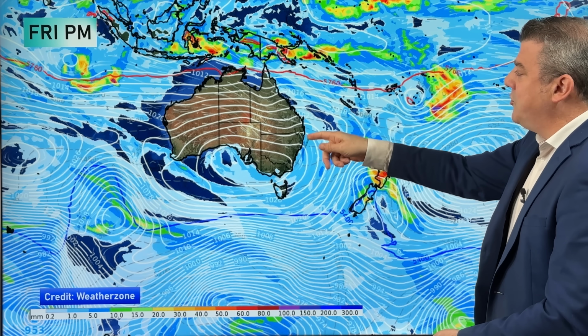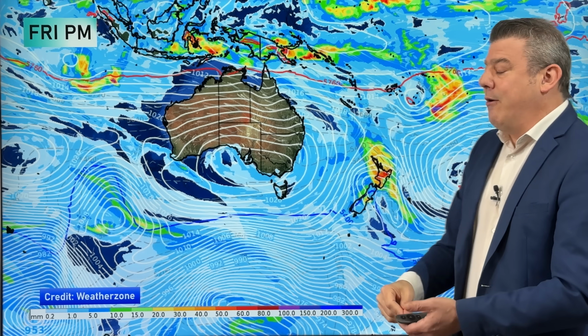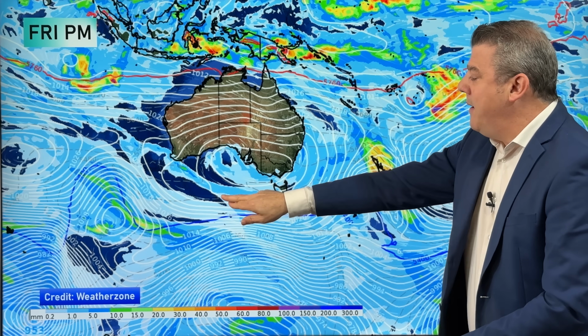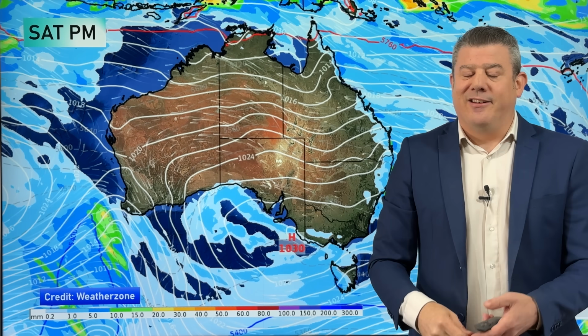We do have coastal showers in New South Wales, some parts of Queensland, not many, and around South Australia, Victoria and Tasmania, just a few coastal showers. Nothing too much in there, nothing in the way of thunderstorms, just light winds for these areas to the south and the southeast, although a bit of a westerly is still clipping Tasmania. So going into the weekend, not a lot to talk about.